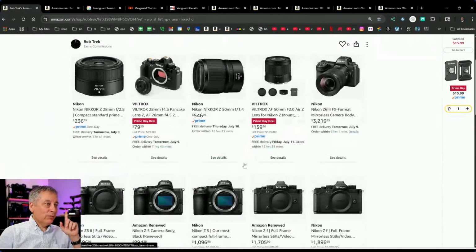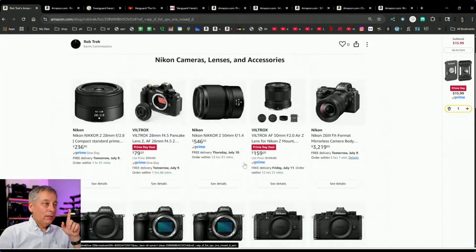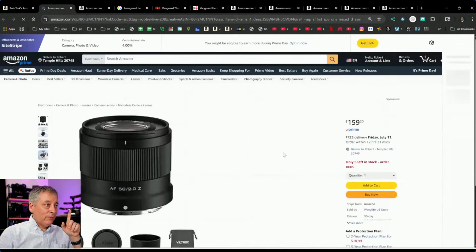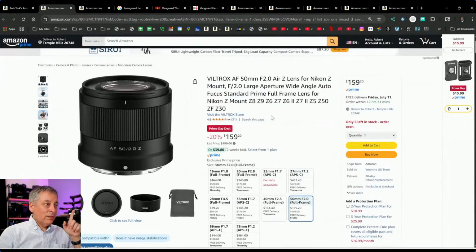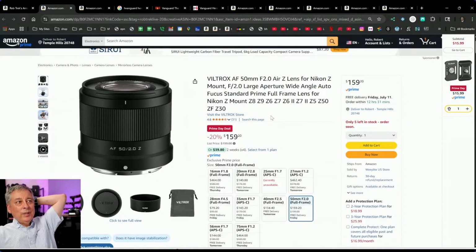I made these lists very quickly today. Yeah, the 50 f2, if this is a full frame, will be okay. This is an interesting lens. I have no problem with Viltrox. They've been making great lenses. $159. If you need a 50 millimeter budget lens for your Nikon full frame camera, I don't see how you can go wrong with this.